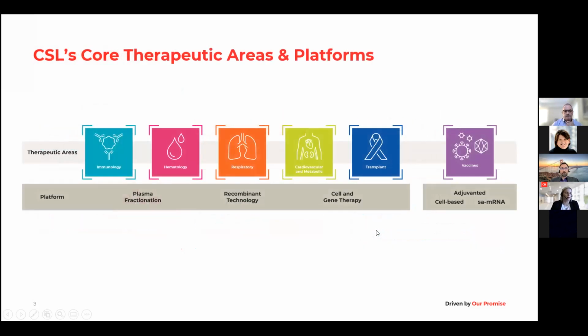So there are multiple parts to the CSL business, but today I'm going to talk about two parts, CSL Behring. And CSL Behring covers therapeutic areas that you can see here: immunology, hematology, respiratory, cardiovascular, metabolic, and transplant. And underpinning those therapeutic areas are core platform expertise in plasma fractionation, recombinant technology, cell therapy, and gene therapy. So think of CSL as being focused on rare diseases and focused on biologics.